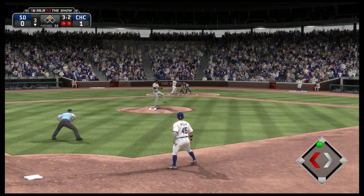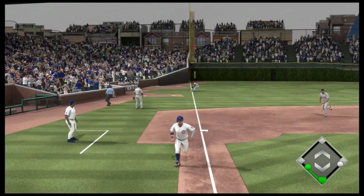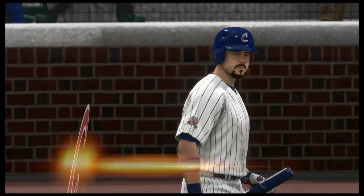Baseman Mike Moustakas goes the other way as this is down the line at third. And this will stay inside the third base bag. A fair ball. And the run's going to come in to score.